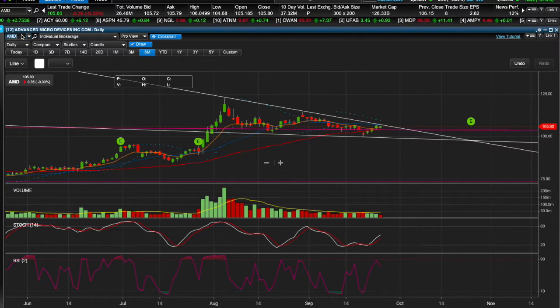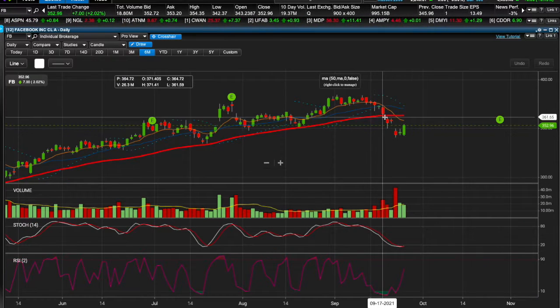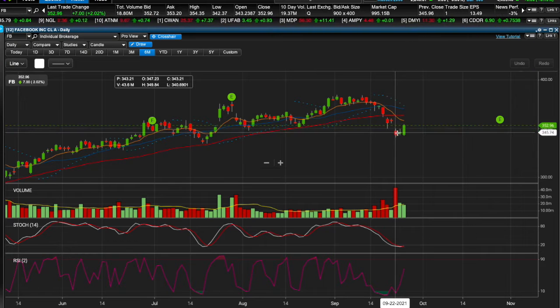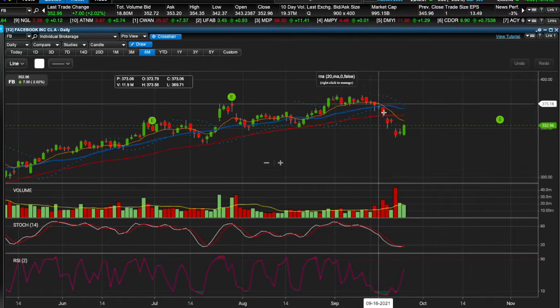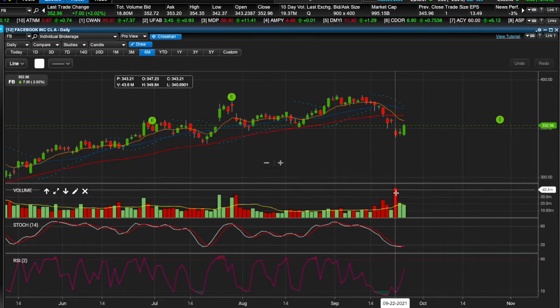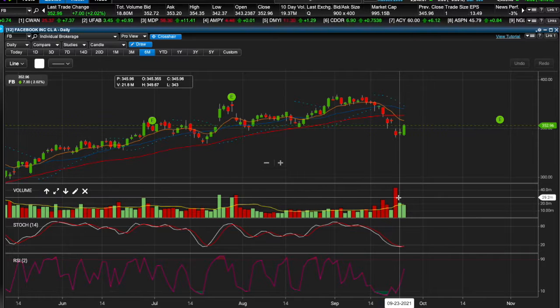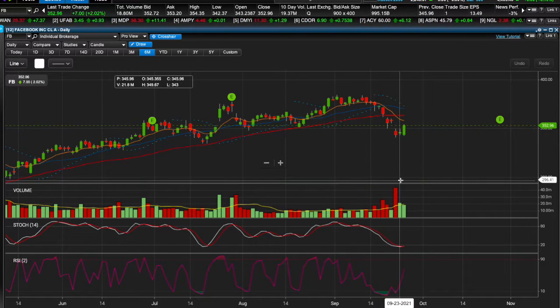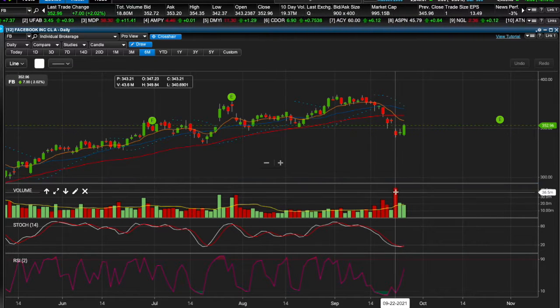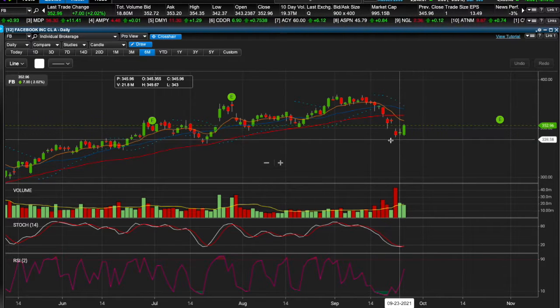Second one I have on the list for us is Facebook. We curved over, as you can see here, dropped below the 50 moving average, and short sellers took control. Especially you can see here on this big selling volume on this red candle. But when you see these big red volume bars, usually you've got to have more volume than that the next day to keep selling off, which did not happen.